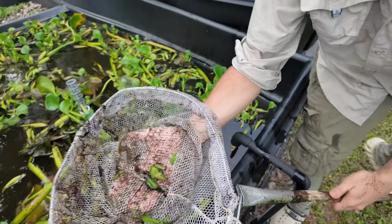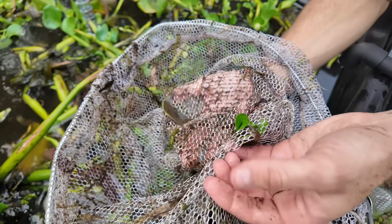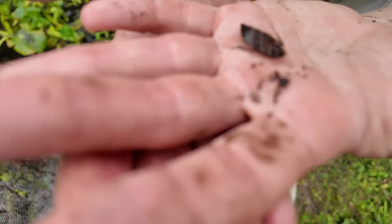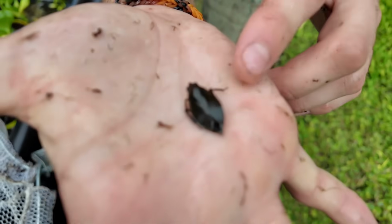We got tadpoles, we got fish, and now we have a water bug right here. Look at this little guy. Now, I'm not really sure about these guys. Look at this. We got a crazy looking water bug. Now, this thing looks like it could bite you. It could sting you, but look at this. We got a crazy water bug.